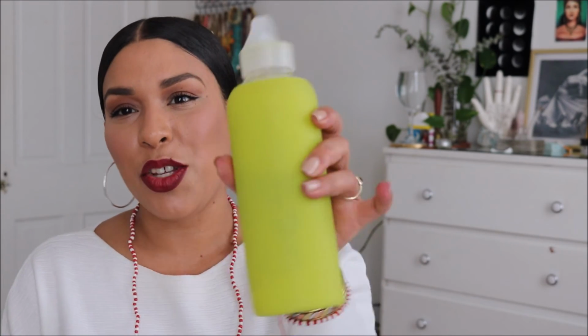But I recently got this water bottle from TJ Maxx for about $5, and it's a glass bottle because I do have the bad habit of drinking a lot of bottled water, which is not good because of the plastic and all the leaking and all that stuff. So I am aware of that, just trying to minimize any sort of toxic ingredients or leaking ingredients into my system. So I decided to just get this bottle.